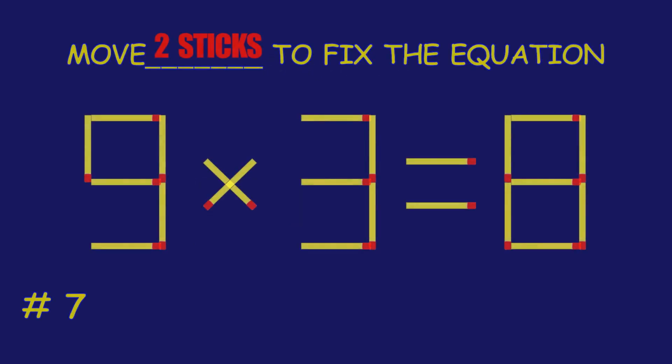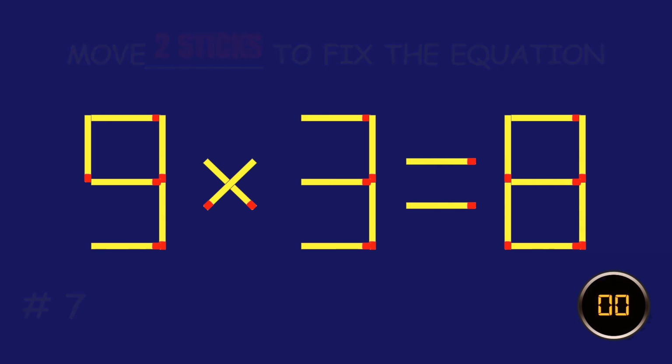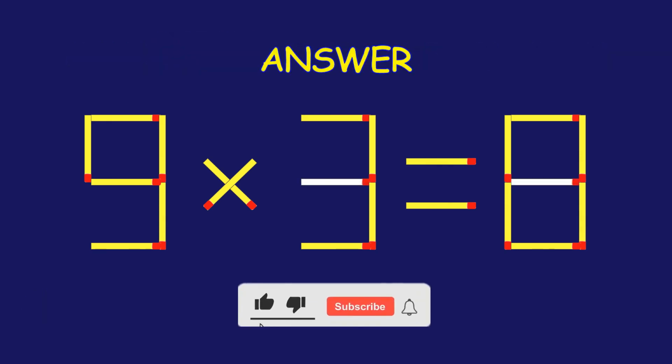Puzzle 7. Fix the equation by moving 2 matchsticks. Amazing! You're nailing it!